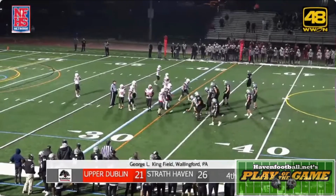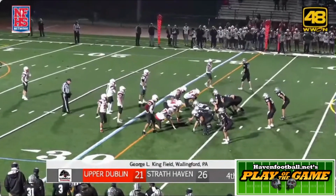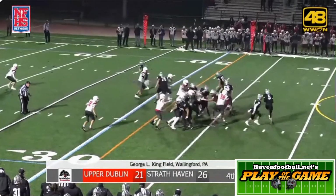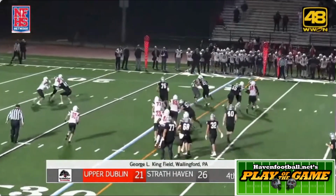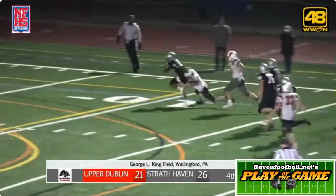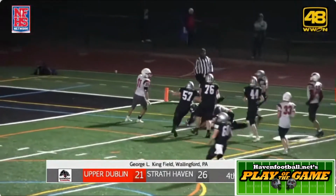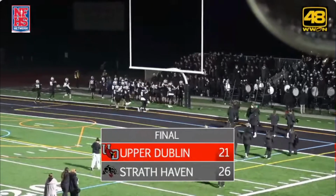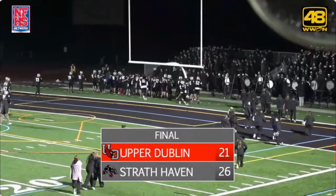Going for it on 4th down and 11. Henry split to the far side. Motion man, they sweep to Fisher, looking for room off that right side. Tries to turn a corner, gets upfield. Look at this! Fisher, stiff arm, pulling away! And James Fisher will seal the deal at the 5-yard line. Unbelievable! Haven gets the win 26-21 and moves on to the district semifinals.